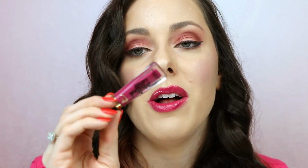And so this is what the liquid lipstick looks like from Too Faced, the Melted Latex. And this one's a little bit more purple. It's a little bit more of a berry than a watermelon. It's just a slightly more purple hue to it. But I do like it. I think it's really pretty.